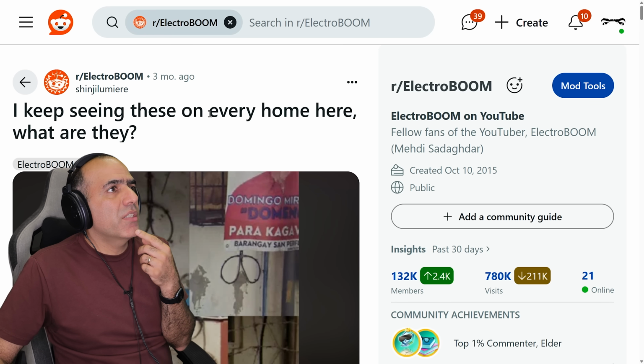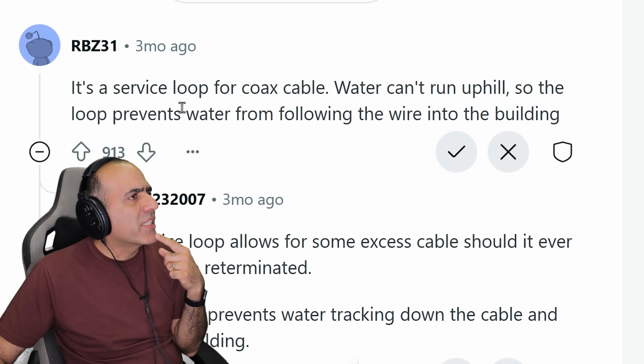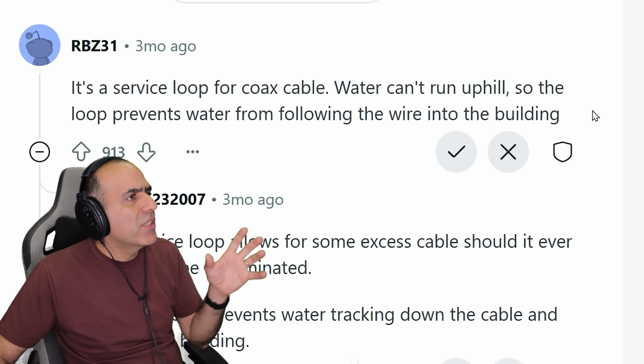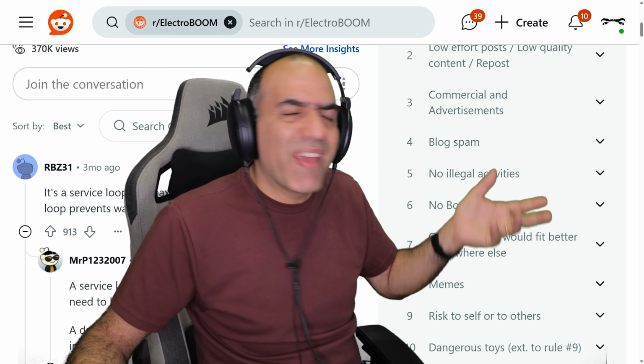I keep seeing these on every home here. What are they? Oh, these? These are wire balls. I have no idea what these wires are. Where do you live? Let's see what people say. Wire nuts? It's a service loop for coax cable. Water can't run uphill, so the loop prevents water from following the wire into the building. I haven't seen these around here, and I'm sure it rains in Vancouver.